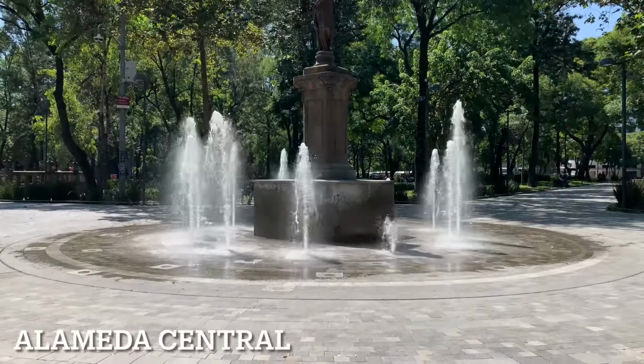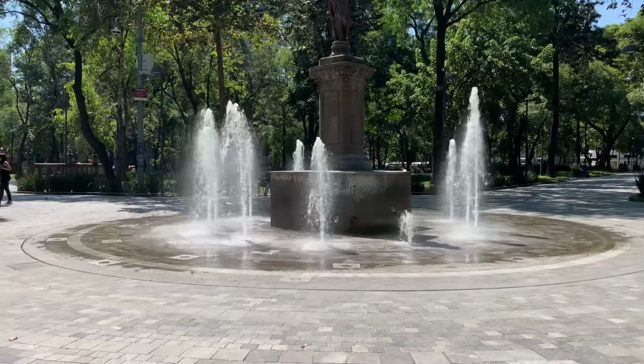This is Alameda Central, the oldest public park in Mexico City.